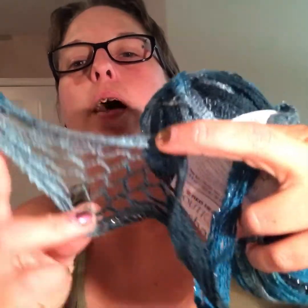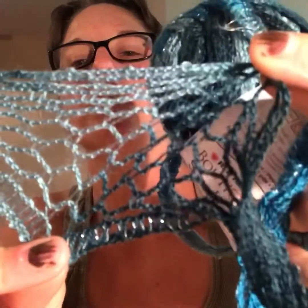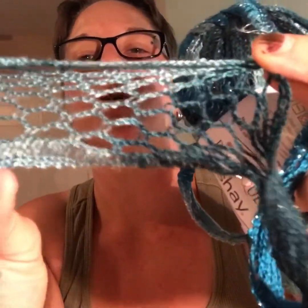I got all of these at the dollar store. Oh yes, I forgot this one here. This was very popular for a while, and people were making a lot of scarves out of it. They're also adding it to skirts to make ruffles and things like that. I got most of these at the dollar store.